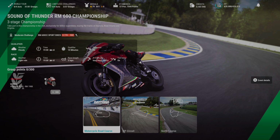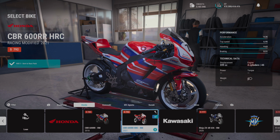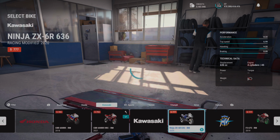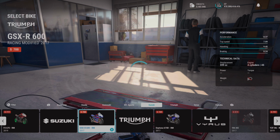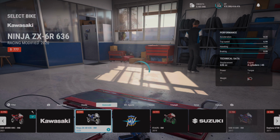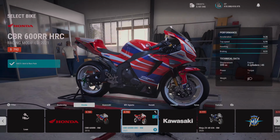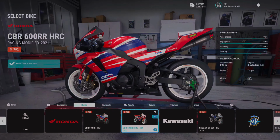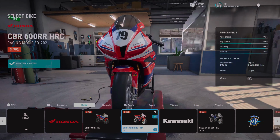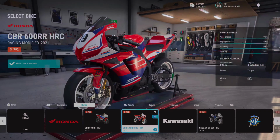The sound of thunder. 600 championship. So after all that dancing about and saying no, it turns out that it was yes, no, yes. So race modified 600 sports bikes. There's quite a few. There's the ubiquitous CBR from 2018, Ninjas, the F3. I mean, we've used pretty much everything. We haven't used the R6, the Triumph, or the Suzuki, but they're much of a muchness, so we're going to go for something that was part of the DLC, the Born to Race pack, the 2021, and that's become the 2024 in the UK, CBR 600. You know that because it's got the funky headlights and winglets that the new CBR's got.